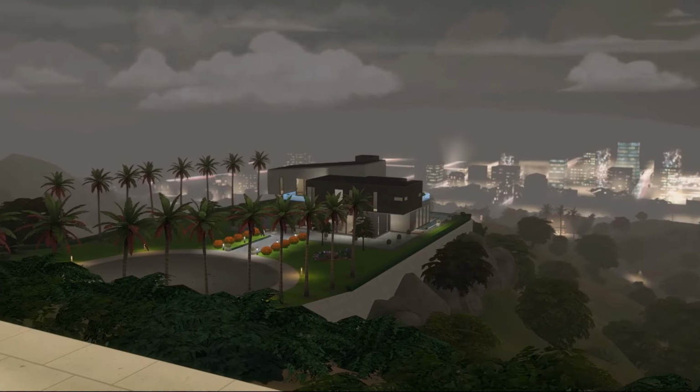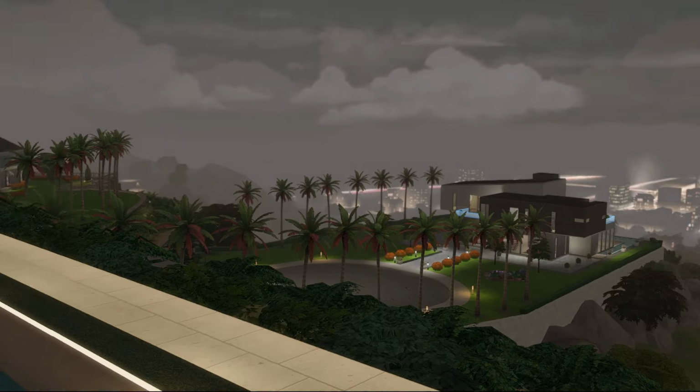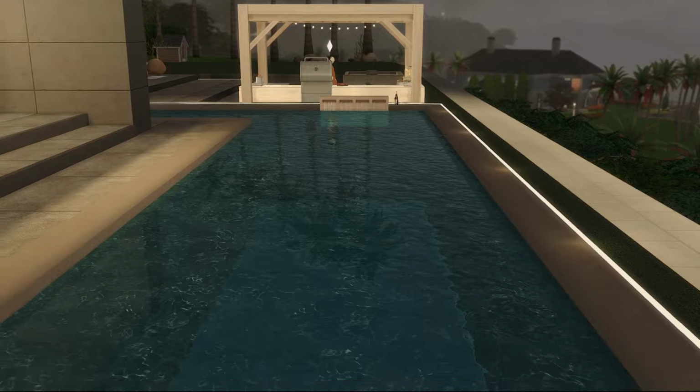Again, it overlooks the city. I love how this build just sits at the top of the city, up top of the mountain where it overlooks the city. The lights, everything is just so beautiful, you guys. So you head down here.